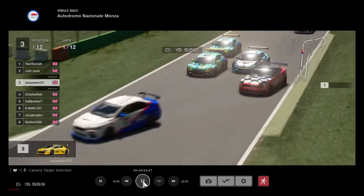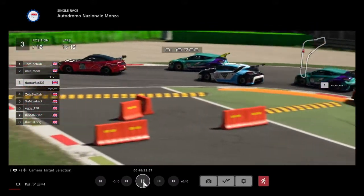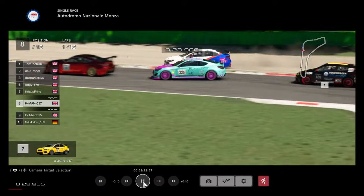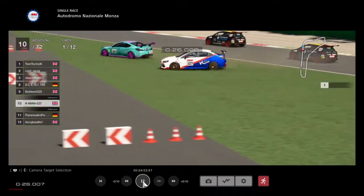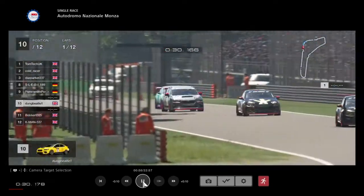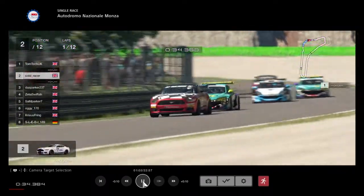Let's have a little look with the two Renaults as they go in, and nice and careful further on down the pack. That's Kieran struggling. Oh, that's Rob being hit too. Oh, Rob and Kieran have a bit of a tangle with a few of the others. That's another shame for Kieran. He's struggling in the second race.